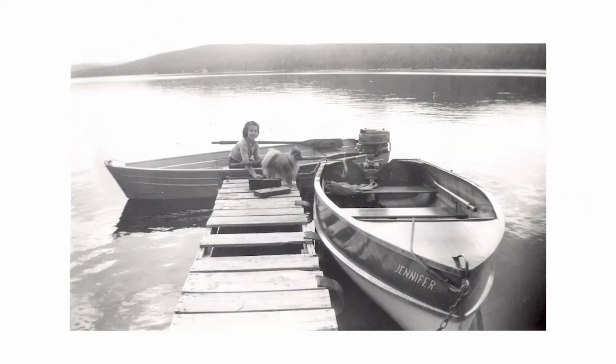Aluminum boats were a great step forward in rowboats. Before this time, we were living on wooden boats, extremely heavy, and they had to be soaked in springtime to close the cracks in the boat before being floated.